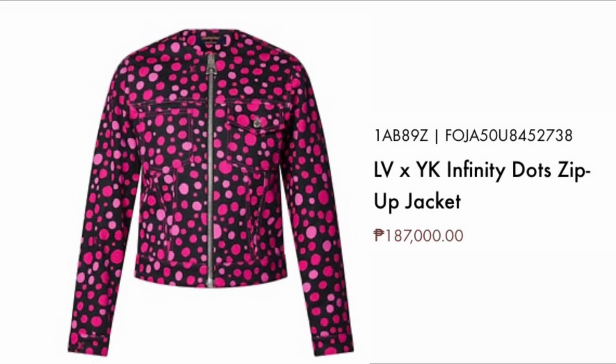The colorway of this Infinity Dots I'm so loving. So we have the Infinity Dots zip-up jacket for 187K. If I would be getting any ready-to-wear, then definitely I would be choosing more of a jacket because I feel I would be able to maximize and wear it over and over again.